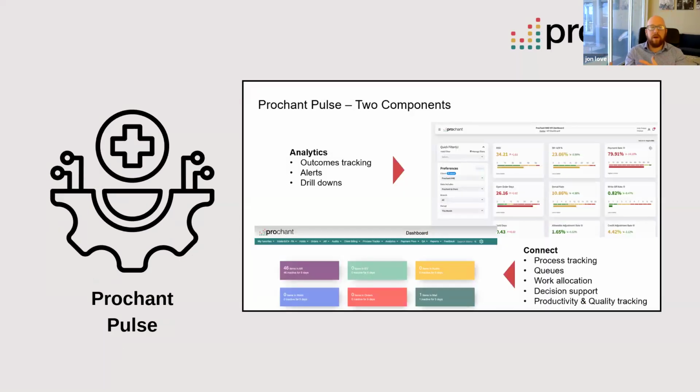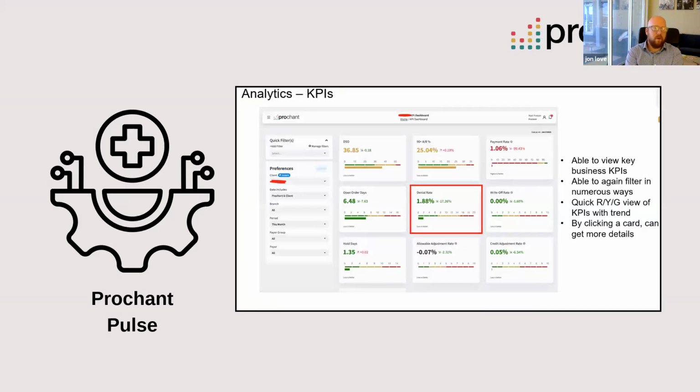So it has two components. We have an analytics component that we give to all of our clients, and they're able to see us do their work, and their outcomes tracking, alerts, and drill downs. And then the connect portion, which is ours, we're doing our process tracking, our work, our queues, our work allocation. I can't say that word for some reason. And we're doing all of those things. If you look at the next one, we'll break it down a little more.